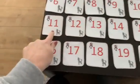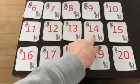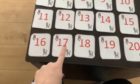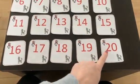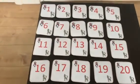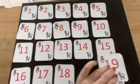1, 2, 3, 4, 5, 6, 7, 8, 9, 10. 11, 12, 13, 14, 15, 16, 17, 18, 19, 20. Well done, good job. Now we're going to have a look at how we can order our numbers.